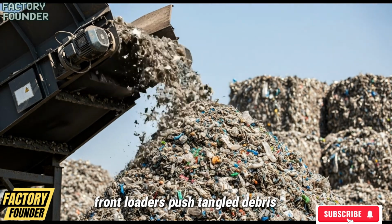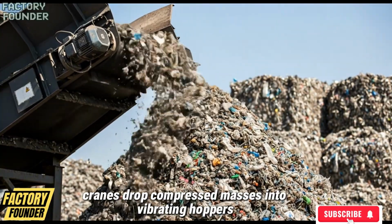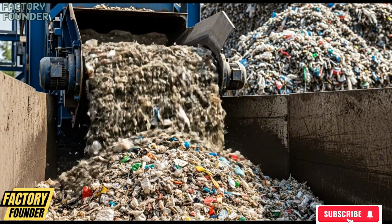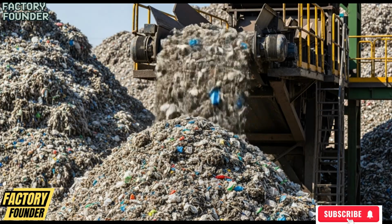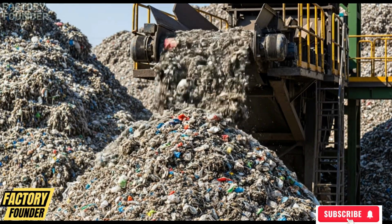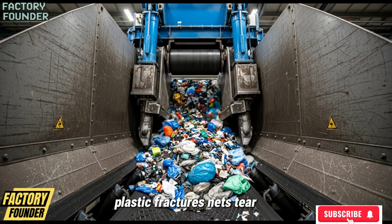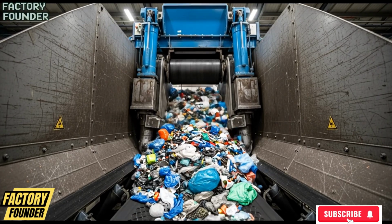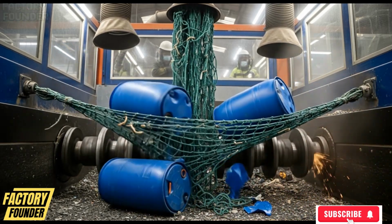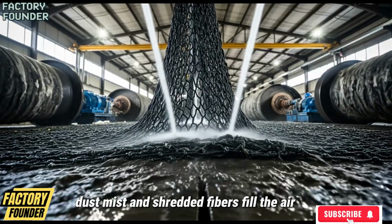Front loaders push tangled debris towards steel intake pits. Overhead cranes drop compressed masses into vibrating hoppers. Hydraulic rams slam downward. Plastic fractures. Nets tear. Rigid containers crack under pressure. Dust, mist, and shredded fibers fill the air.